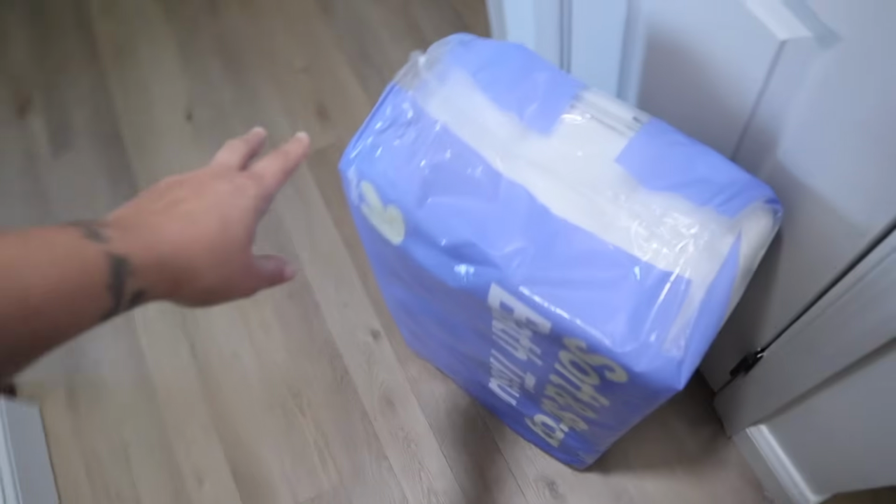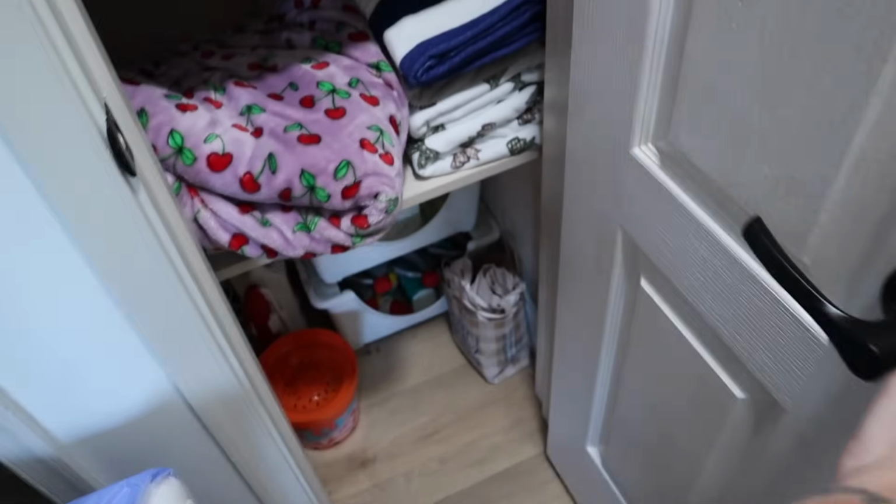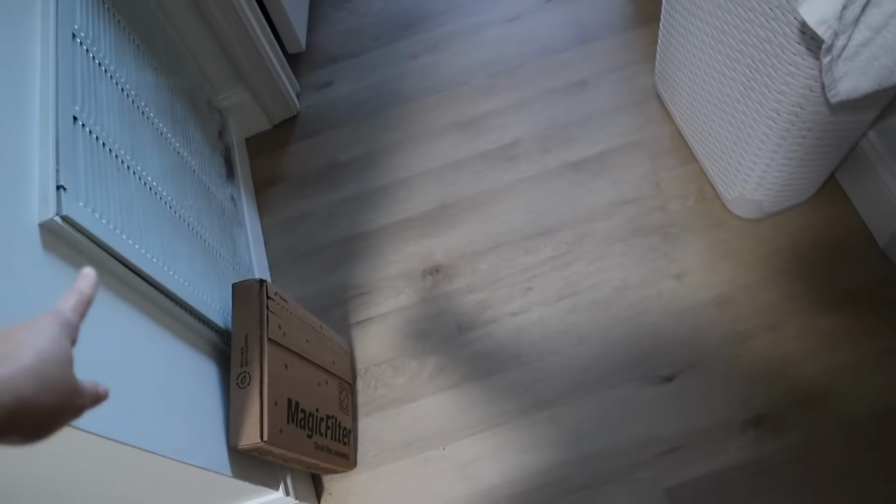But before I start loading up my car with the donations, I figured I should just go ahead and restock our toilet paper in here, get this all situated. It's a mess. And then also swap this out so I can take the trash out also.